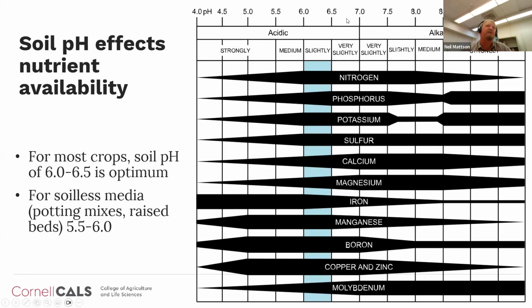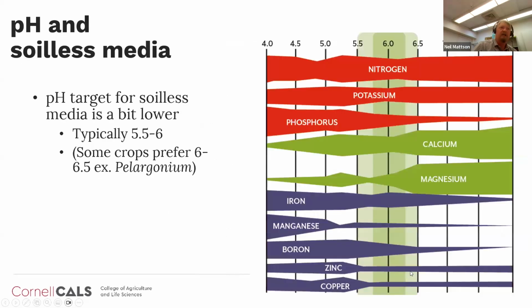And so for soil systems, it can be a little bit crop dependent, but we're typically targeting a soil pH of 6 to 6.5 as being optimum, because that gives us a good balance of availability for all of these nutrients. Versus if pH is getting too low, we have issues with calcium and magnesium availability in particular. Eventually, we could have issues with availability of nitrogen and phosphorus. And then if pH is too high, then we have issues with availability of these micronutrients like iron, manganese, boron, copper, and zinc.